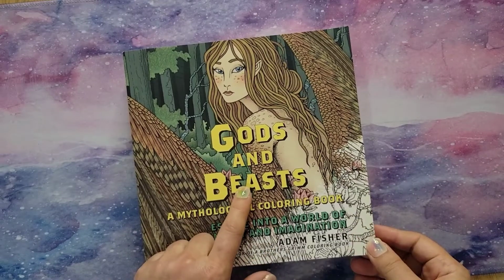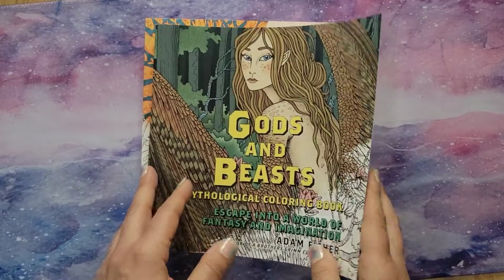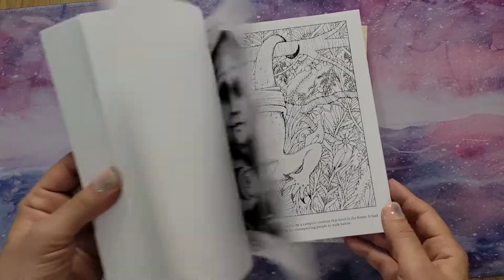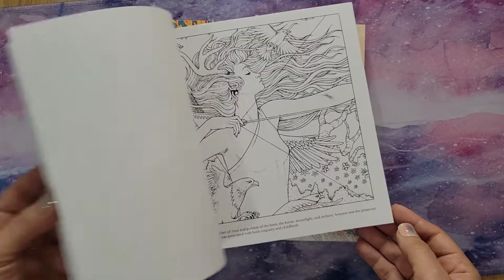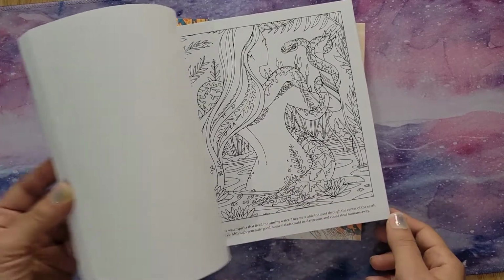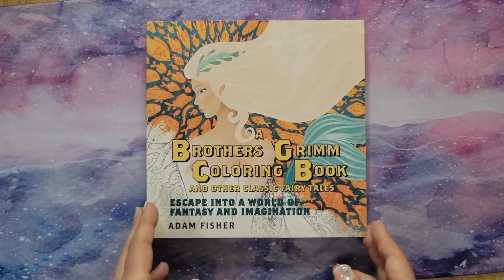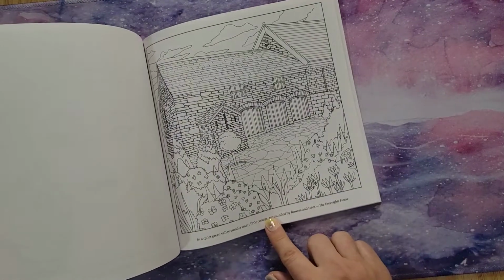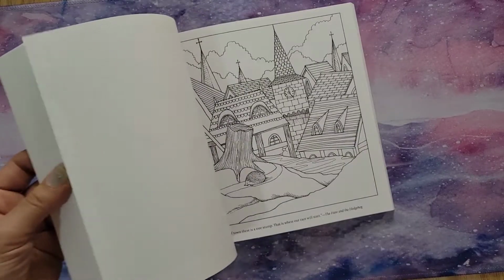I had seen this book being reviewed by Color with Claire, and I found it on eBay for a cheap price. These, I've never colored in these either, but these have all gods and monsters, and it gives you a little description of each one. And this is a Brothers Grimm coloring book by the same author. It's the same format. Gives you a little sentence about the page.